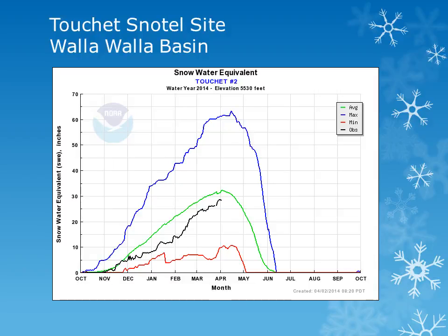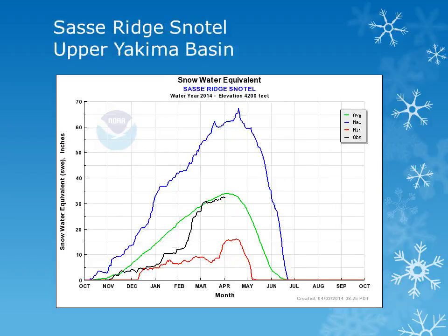Looking at the black line, we can see that this site continued to have some accumulations throughout the month and is slightly below normal. The Sasse Ridge Snotel site is located in the upper Yakima Basin at 4,200 feet. This site saw some small increases throughout the month and continues to be near normal.